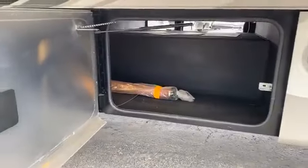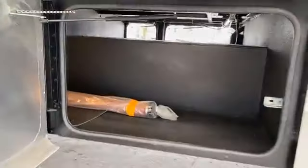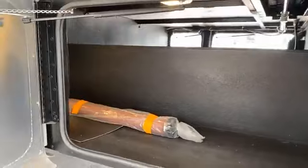Again, nice big storage. The cool thing Tiffin does is they do give you a sewer hose with this camper. Most RV manufacturers don't do that, but Tiffin goes the extra mile to give you a sewer hose.